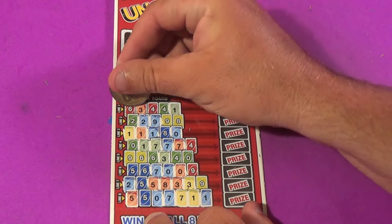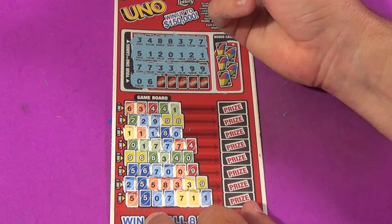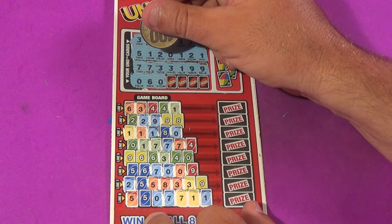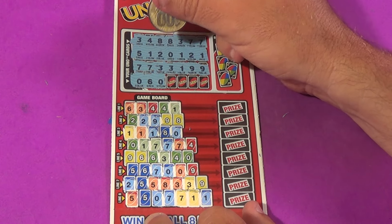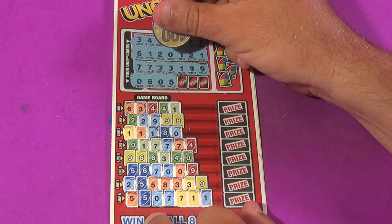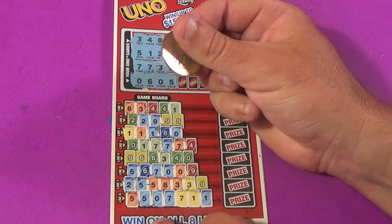6 red. And we have a red 6, and that is the only one. Our next one, 0 yellow. We have no 0 yellows. We have 0 of them.